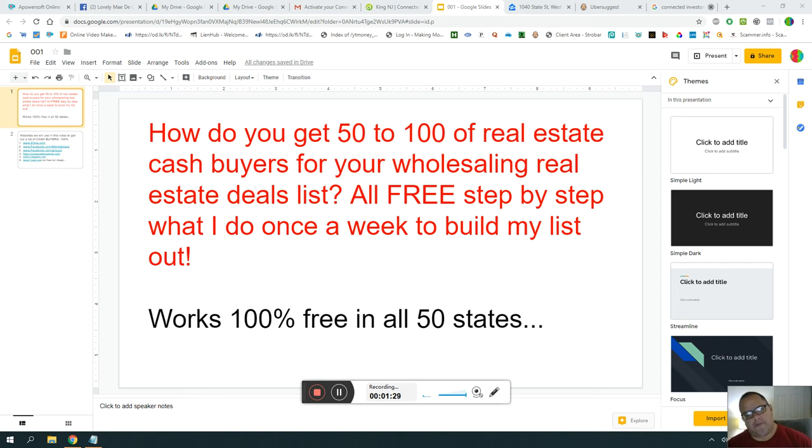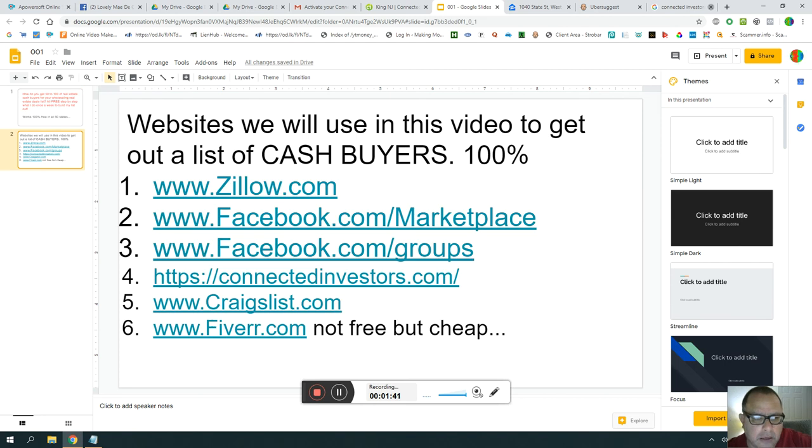As you know, if you read the steps, here is the list of websites. Number one, Zillow.com. Facebook Marketplace groups, though the groups are too spammy. Connected Investors.com, Craigslist, and Fiverr.com, which isn't free, but you can get 50 to 100 cash buyers for around $15 to $20. Anyway, let's get started.